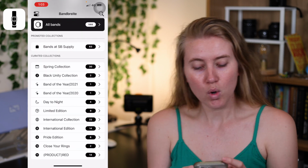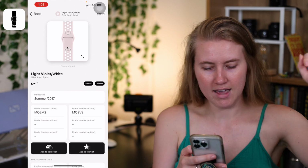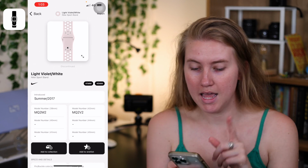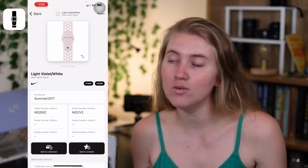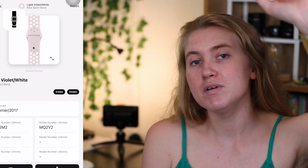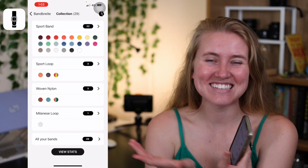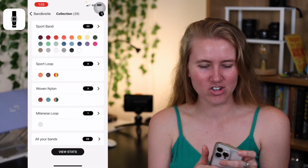But then you can also go through here and be like, ooh, I haven't seen this light violet white Nike sport band. I'm gonna add it to my wish list. And then you go online or to the Apple store or whatever and you go, oh, that one was on my wish list. I'm gonna pick it up. This is so silly. But yeah, I like being able to see this. This is so good. I love this. I love this so much.